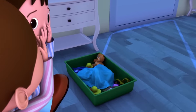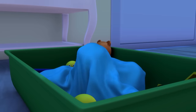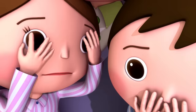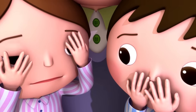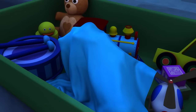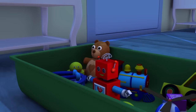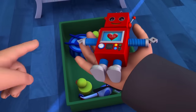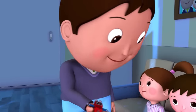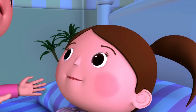Did you see that there? Is it a monster standing over there? No monsters who live in our home. There's only me and my family who live in our home. 'Cause there are no monsters that live here.